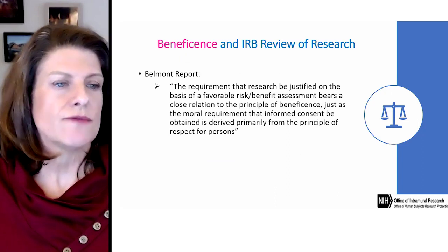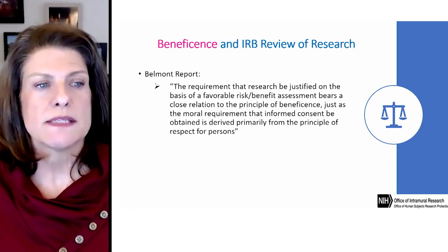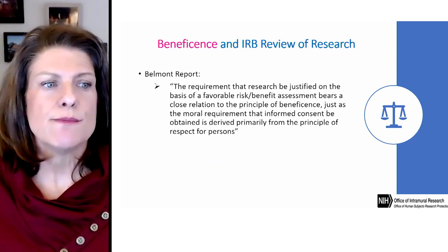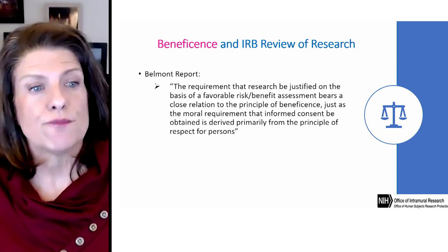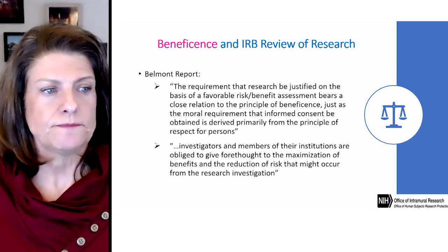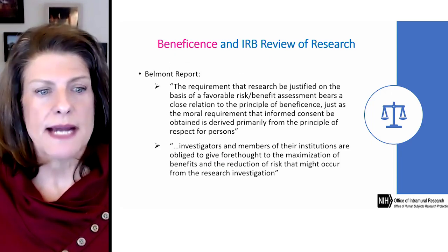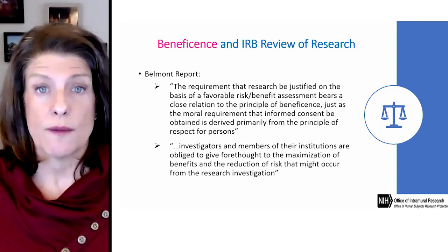Belmont tells us that the requirement that research be justified on the basis of a favorable risk-benefit assessment bears a close relation to the principle of beneficence, just as the moral requirement that informed consent be obtained is derived primarily from the principle of respect for persons. And investigators and members of their institutions are obliged to give forethought to the maximization of benefits and the reduction of risk that might occur from the research.